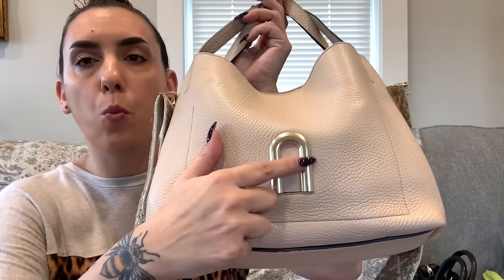Love this brand. It's like a beigey blush pebbled leather. There's your Furla logo in a light gold tone. This one did not come with a strap, so I actually thrifted this one. I couldn't believe it. It's nearly the exact same color. It will come with the bag. The chain that I had bought for this, the gold is way too bright for it to match, so that's why I added this one instead.